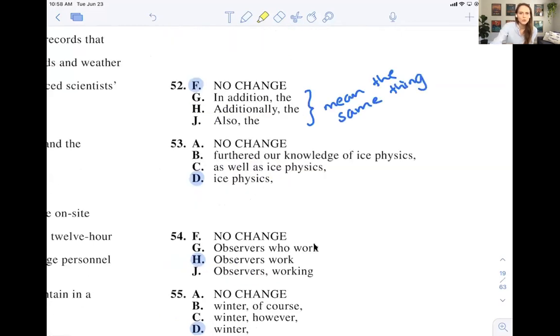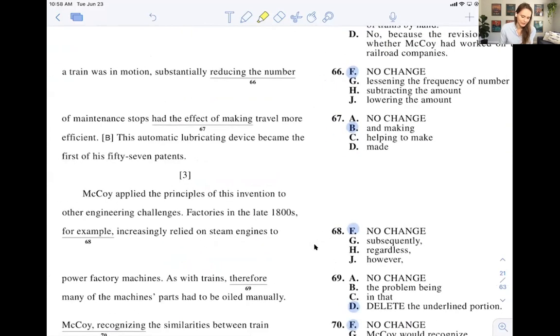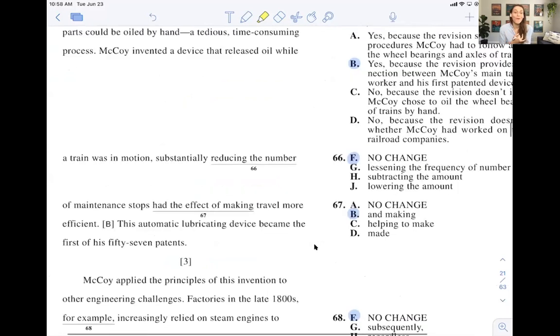Let's see, I had one more English question submitted. Let's see where it is. 67. Ooh, this is a good one too. So I'm always going to read a little bit before. I'm not just looking at the underlined part, because remember, for the ACT, we want consistency, and we want to make what is underlined match what is not underlined. So we have to look at the parts that are not underlined. So I am looking at 67 here, and we're going to just go a little bit before. So McCoy invented a device that released oil while a train was in motion, substantially reducing the number of maintenance stops, had the effect of making travel more efficient.